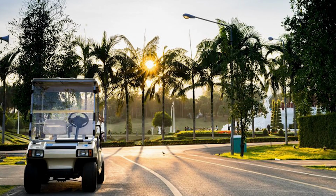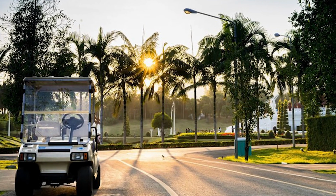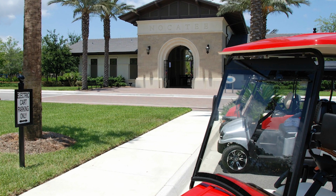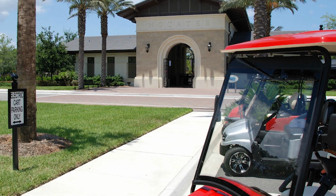What's also really cool is everything is designed for you to live on your golf cart. We've got regular walking paths, and then we have golf cart paths. So when you're moving there, make sure you save a couple bucks to buy yourself a golf cart so you can really enjoy that golf cart life.